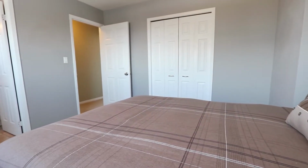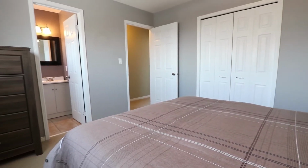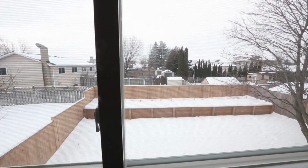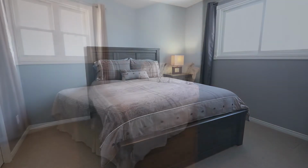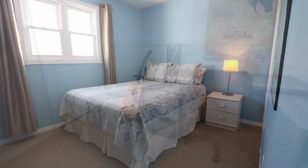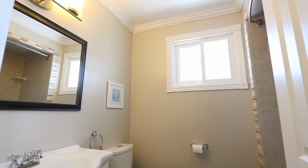The master bedroom has a view of the backyard and features a powder room ensuite. In addition to the master bedroom, there are two more bedrooms and a four-piece bath.